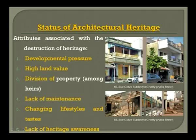it was entirely changed. So what are the basic attributes associated with destruction of heritage? Number one, developmental pressure. In the sense, the value of land increases. So you have pressure to get more productivity from the land. Next, division of property. If a man has 4 sons, 2 daughters, something like that, the property has to essentially be divided. Lack of maintenance, and another reason is lack of funds. If I don't have any money to maintain the property, then the property is going to go into disrepair. Changing lifestyles and tastes.